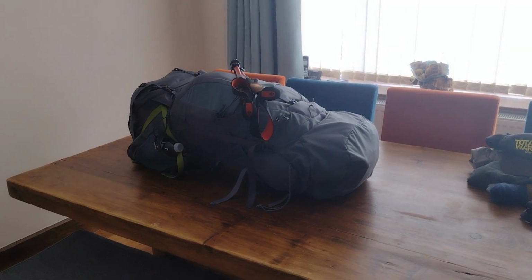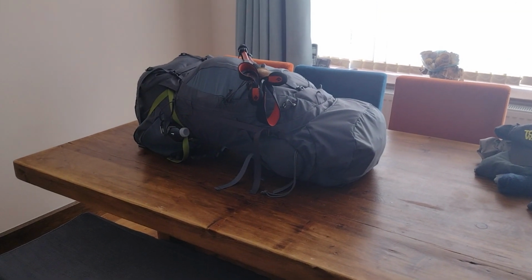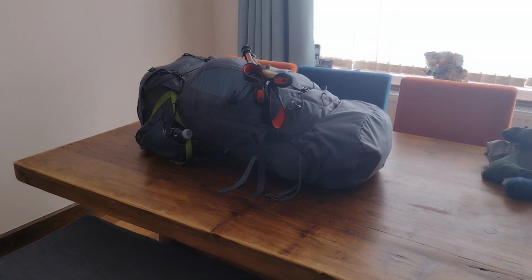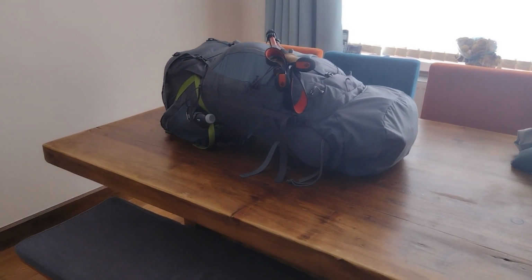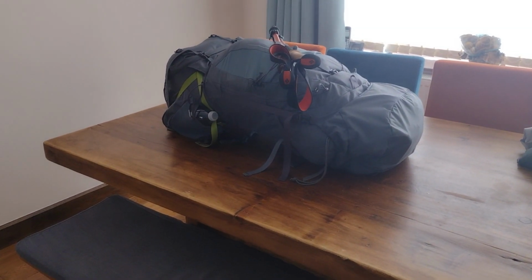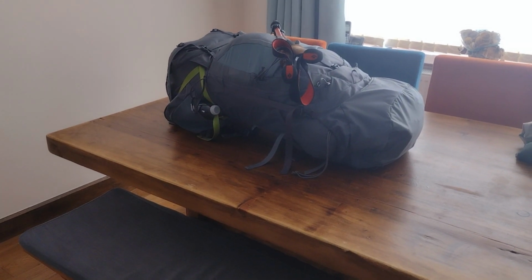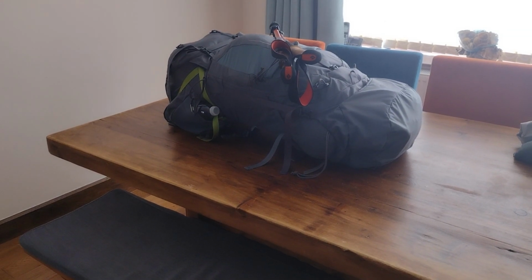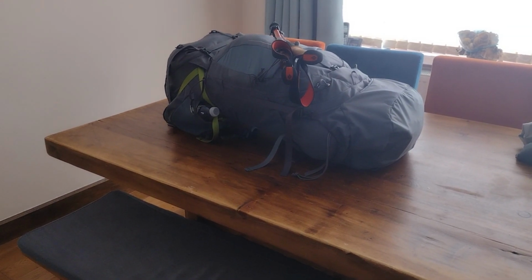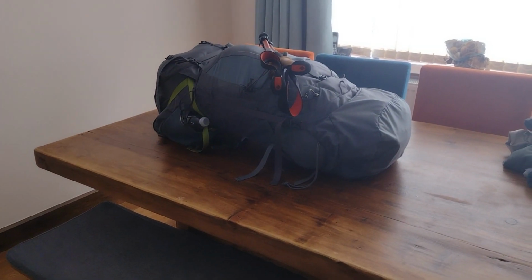And here's the bag, fully loaded. With water it weighs about 17 kilograms or 37 pounds. It's a little bit heavier than I would have liked, but as it's my first attempt at wild camping, I wasn't going to spend too much money on all the ultralight gear. But it should have everything I need to be comfortable and dry, hopefully, over the next week or so. So yeah, let's see.